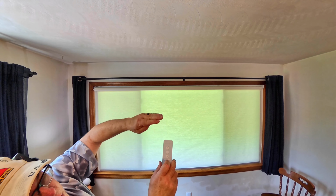I can also set favorite positions. Maybe some of you get up in the morning and you only want them up halfway every day. You can set up a favorite to do just that. But in our case, we just want it basic. We just want it to open and close based on what the remote is. So let me go ahead and show you.